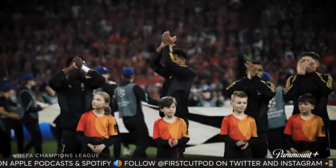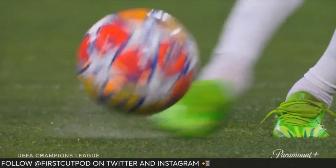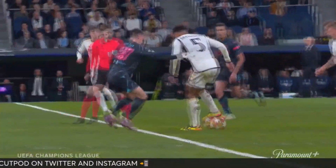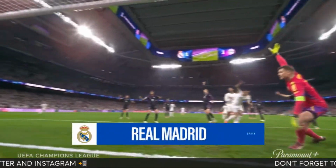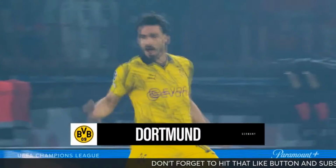The UEFA Champions League final. This is as big as it gets. This is the final round. The kings of the Champions League. They are Real Madrid. This is the battleground. Dortmund are into the Champions League final. I can't believe it.